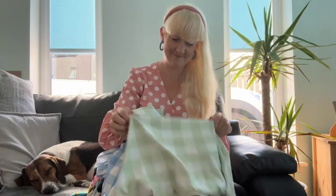Absolutely love this. Like, quite a lot of gingham, isn't there? And quite a lot of flowers. I'm seeing a theme emerge, my friends.